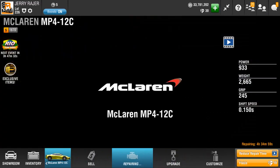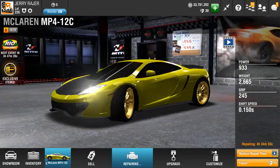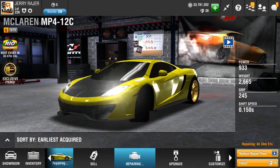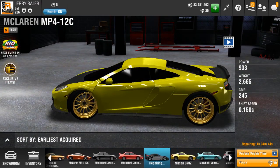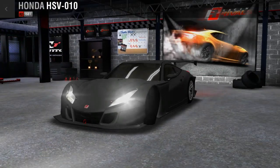Anyway, then I have the McLaren with mirror rims. That's about it, honestly. Even though I got it for like 600k or something like that, it was a bargain basically for a car with mirror rims. Then I just put the paint on it, and it was ready to go basically. So that's all good.